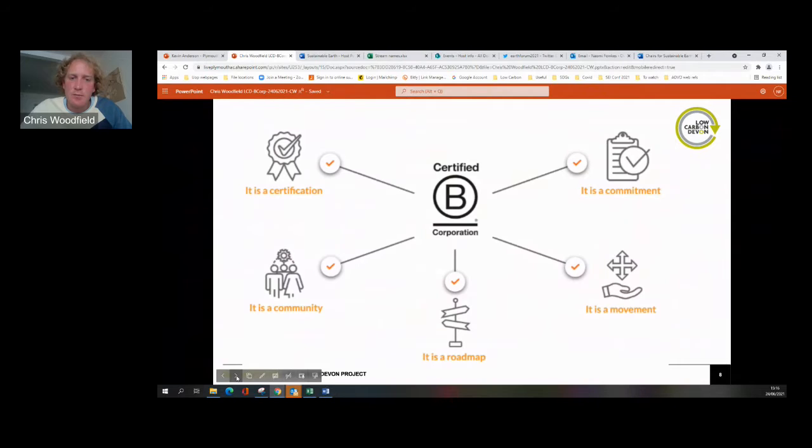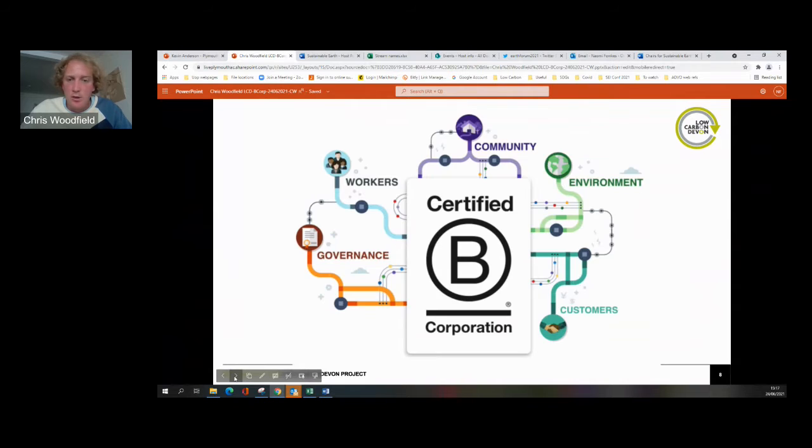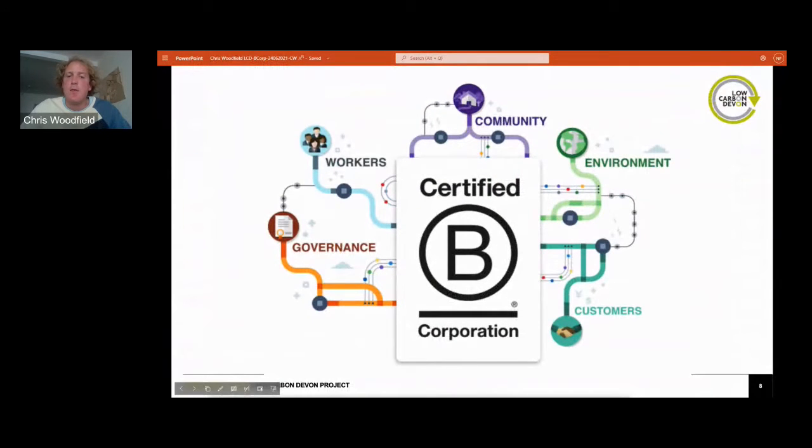And the B impact assessment, as I've mentioned, focuses on this certification, but B Corp is also more than a certification. You know, it's that community, it's a roadmap, it's a commitment, and it's a movement for positive change. So how do you actually become a B Corp? So I mentioned the B impact assessment. So the B impact assessment focuses on five key areas. So they are governance, environment, community, customers, and workers. So the B impact assessment is this holistic focus on these particular areas. And it's a self-reported questionnaire that you fill out as a member of your organization, and it asks you questions on each of these areas.